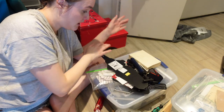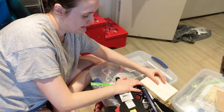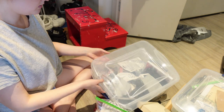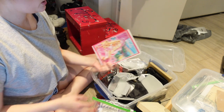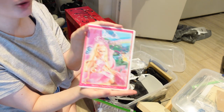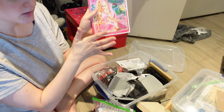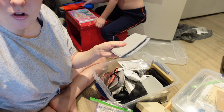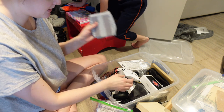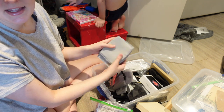This is what we're working with. I'm going to go through the stuff in the bags first, and then we'll go through the rest. Okay, I absolutely love this video, but I don't need to keep the video. I can donate that or I can buy it, so I don't need that. This is all of our camera bag stuff, and if we ever resell it, that's something that we need to keep. So unfortunately, I can't let this go.